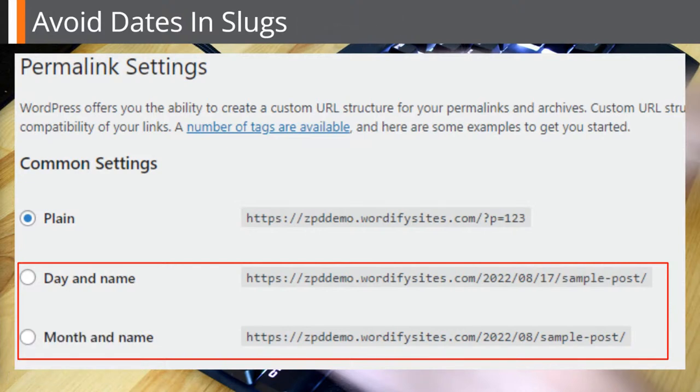Okay, next one. Avoid dates in slugs. This kind of answers your question, Amain. WordPress has a permalink option to include dates in your post slugs. I recommend that you don't include dates in any of your post slugs. Now, this may change if you're a news website or an events website and you want to post something particular for that date, then you're free to put the date in. That's probably a wise thing if you're relying on the slug to be part of the indexing for Google.